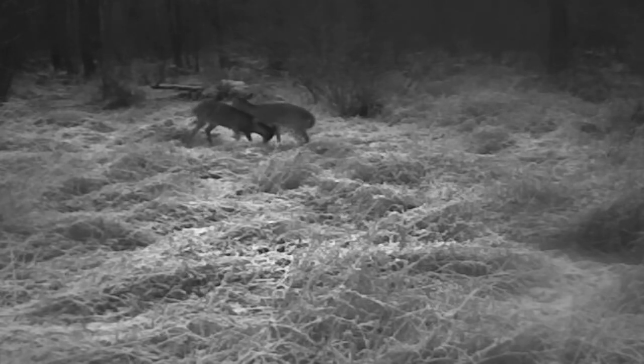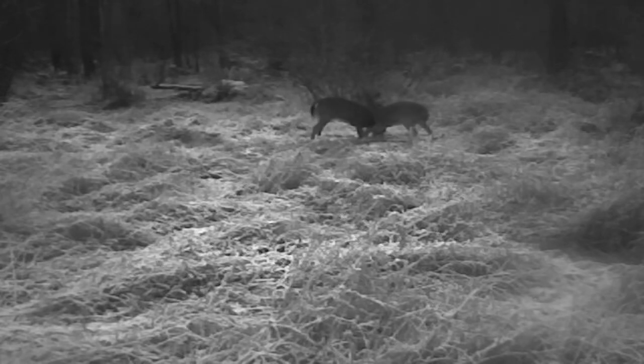This is cool. They're like little boys play fighting. Yeah. Except they're actually fighting. There's a little buck. Yeah, it just went in.